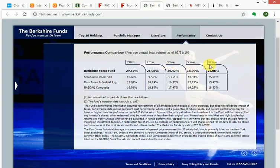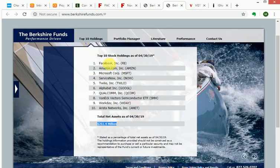And the other fund I use in my monthly comparison is the Berkshire Focus Fund. And you can see over 10 years, they have done about 24%. So they've done even better, and they've also beat all the market indexes. They also invest in quite high quality companies and some common names that even you and I can invest in: Facebook, Amazon, which I own as well, and Alphabet, and a few other companies here.